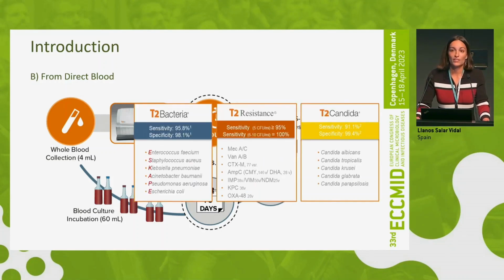The T2 has 3 different panels. First, we have the Candida panel that includes the 6 main Candida species that are more frequently involved in candidemia. Then we have the T2 bacteria panel that includes 6 bacterial species that are frequently involved in sepsis, and the T2 resistance panel that includes resistance mechanisms from gram-positive microorganisms and also from gram-negative microorganisms.